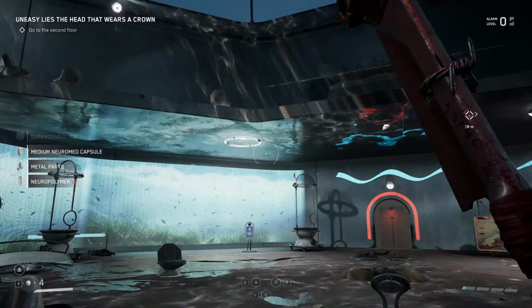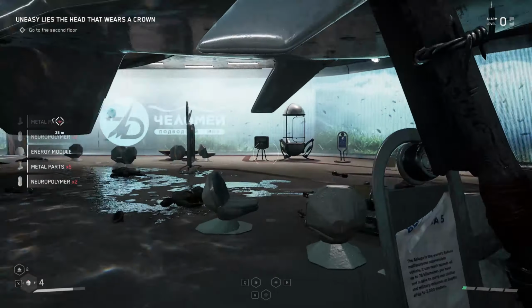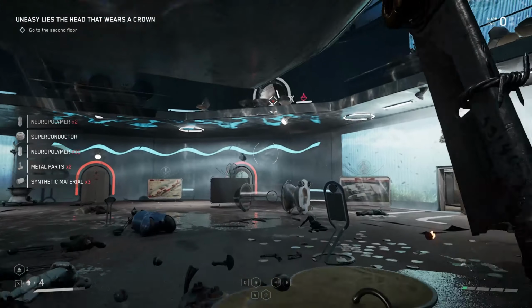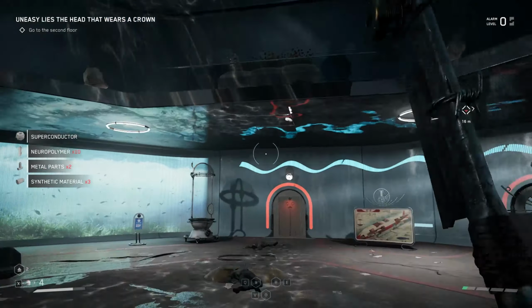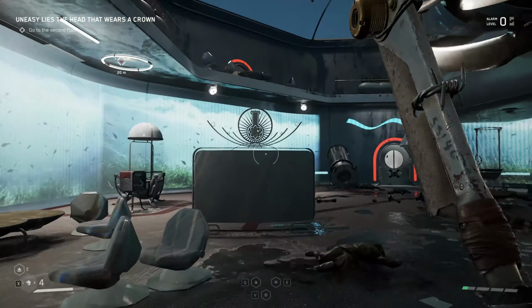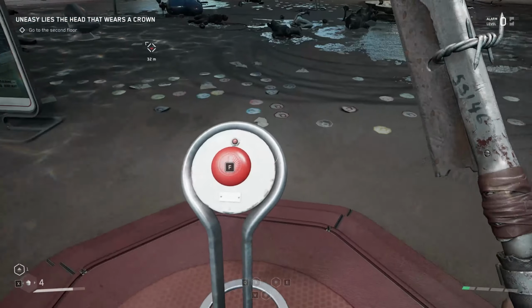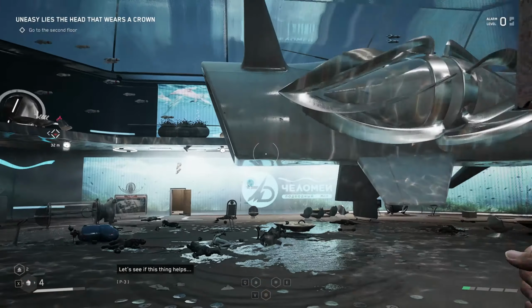Okay, now I have to go up there. How, though? How does one access the upper floors? How the hell am I supposed to get up there? Am I supposed to hit this now? Let's see if this thing helps.